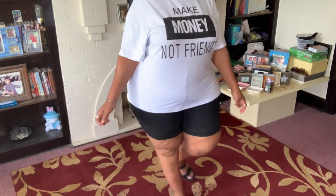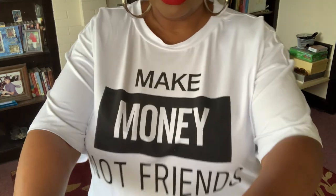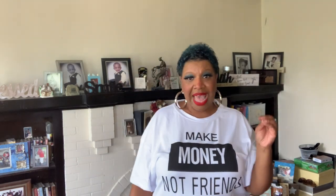Okay, all right, so this is item number one. And again, keep in mind that everything in this haul is a size 4X, which is a size 20. Their size 5X is size 22. Most of the things that I buy off of Shein, I get in a size 4X because their clothing has a lot of stretch, okay? All right, so we're gonna pop on into item number two.